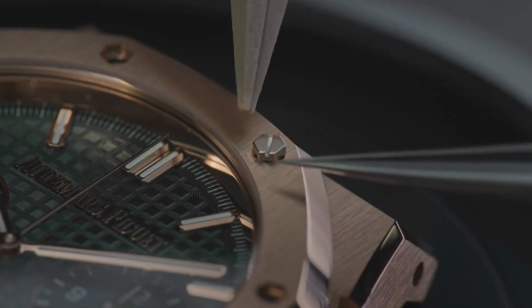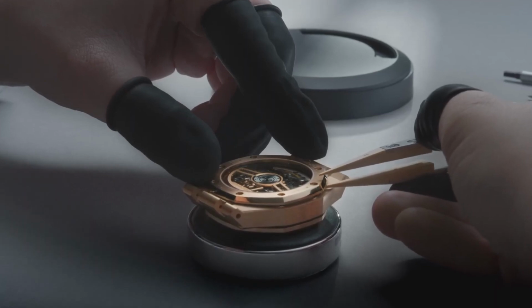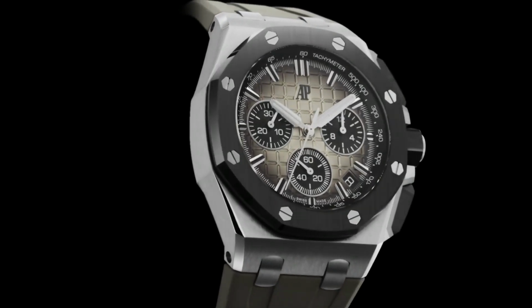Even 50k in a year is tiny. Compare Rolex's rumored 1 million. So a base Royal Oak model might only see a few thousand units over many years.